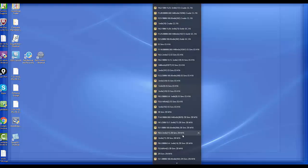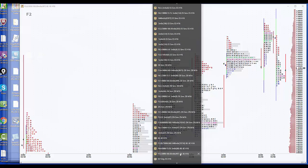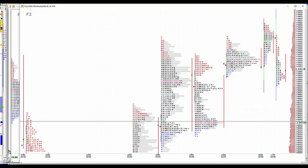F1 shows find a place to buy it. F2 says find a place to sell it. And remember, the central bank wants a lower euro so they can export more outside of the European Union. So selling the 20 to 25 area, sell 1. Then 45 to 50, sell 2. 109.75, buy 1. 109.50, buy 2. And we'll see how it plays.